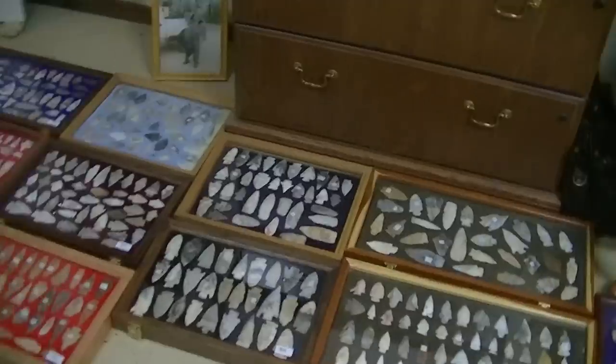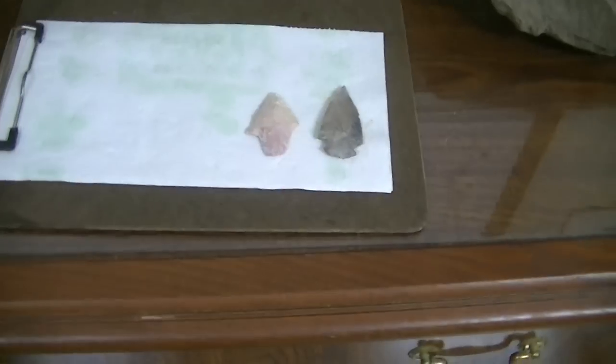All right, there you go. Now I got to go try to find some arrowheads. That's all I got to start my next case with.